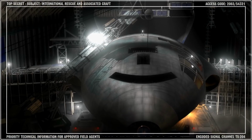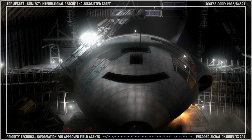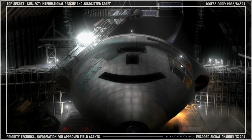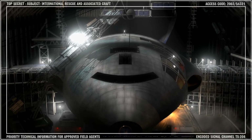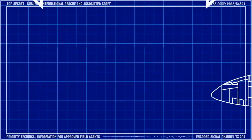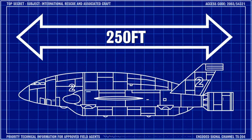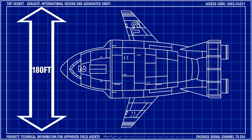Thunderbird 2 was adapted from a top-secret Tracy aerospace project codenamed Behemoth, although our modifications to the craft have made it superior to the prototype in every way. Thunderbird 2 is 250 feet long and has an impressive wingspan of 180 feet.